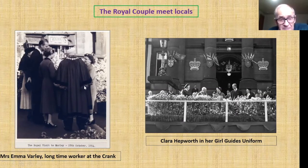The Queen was introduced on that dais to various town people, town dignitaries certainly, but also some schoolboy and a schoolgirl, and this lady, Emma Varley, who was still a weaver at the Crank Mill, which was still operational at that time. Here you see the royal couple being presented to Clara Hepworth, who's wearing a Girl Guides uniform. In fact, just a few years later, 3 years later, Clara became the first female mayor of Morley, and she's the only female to be awarded the Freedom of the Borough.